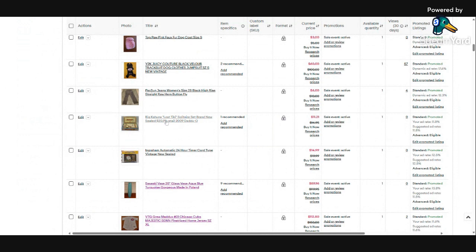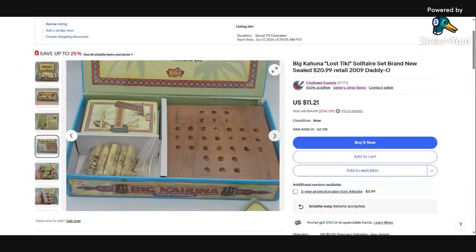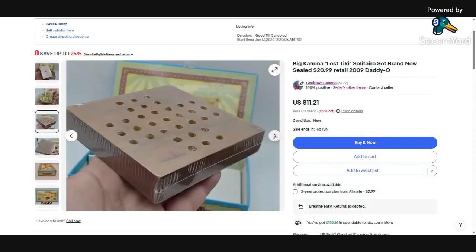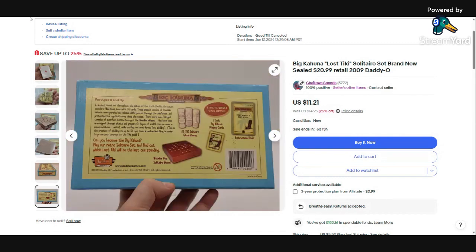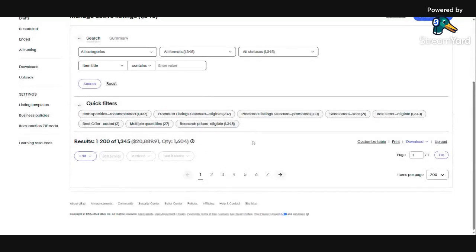Some other weird stuff I picked up. Like a solitaire game set here. It was brand new. It looked old, and it wasn't that old, but it's from 2008. Here it is. Or 2009 from Daddy-O Productions. It said $20 on it, and I couldn't pass that up.